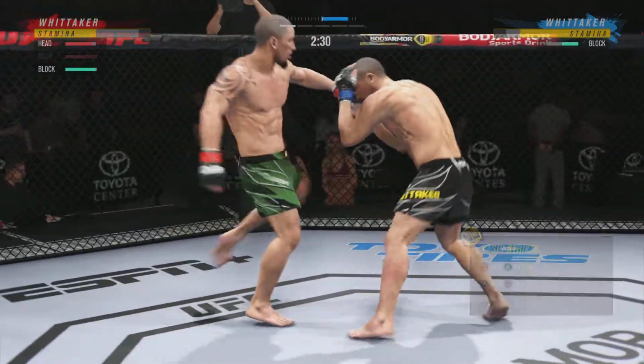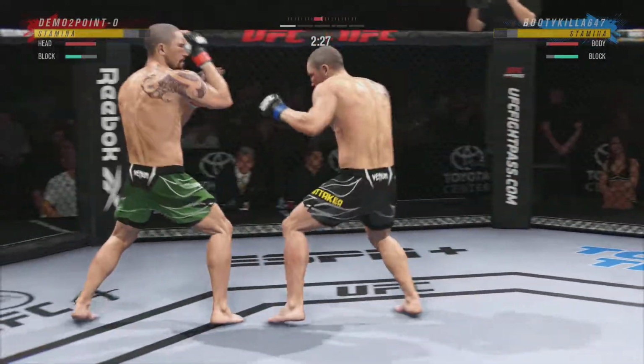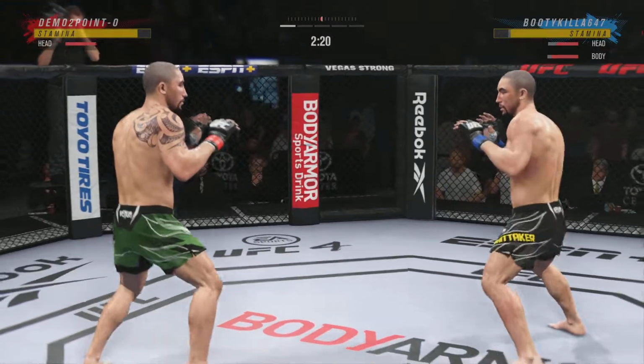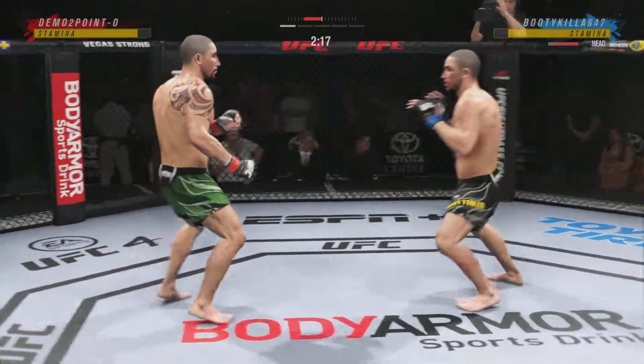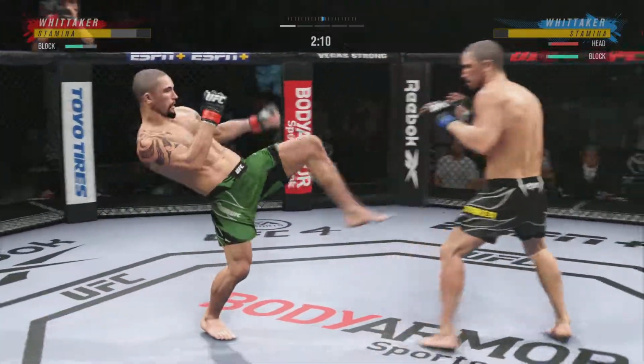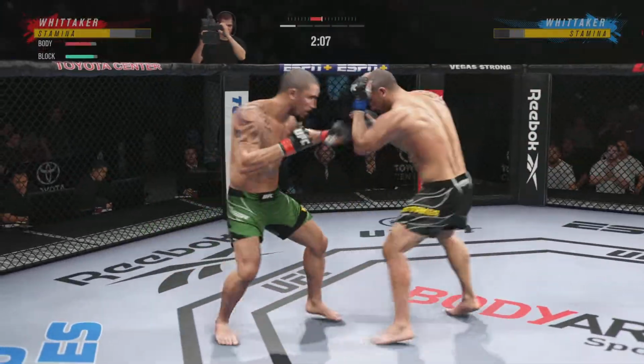You wonder if the offensive fighter's gonna start to get frustrated here. Most, if not all, these shots are getting blocked. They're getting blocked because he's fighting one of the best defensive fighters in the UFC. And he landed the right hand there. Big kick lands.